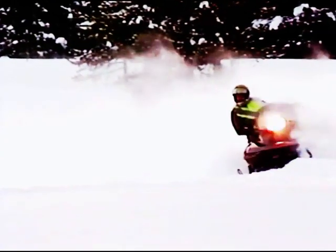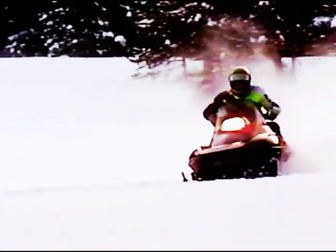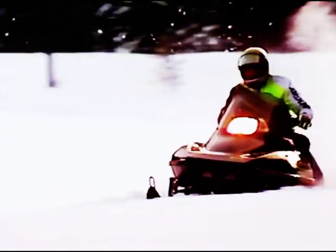All of this combines to produce a sled of amazing power and grace with top-notch performance, ride, and handling. So if you want to lead the pack, get on the Wildcat and take a ride on the wild side.